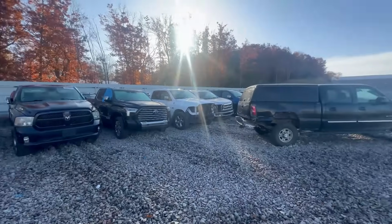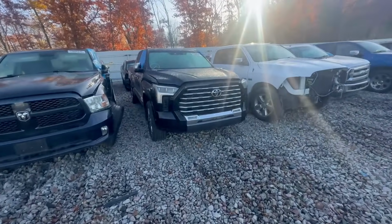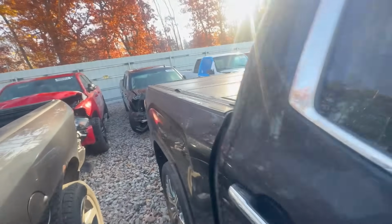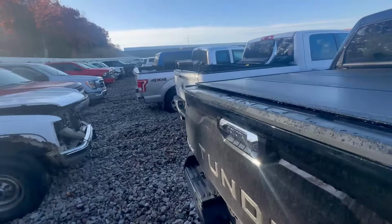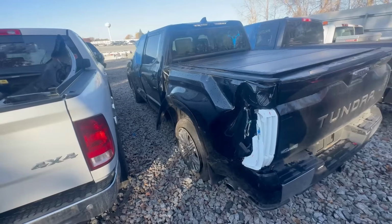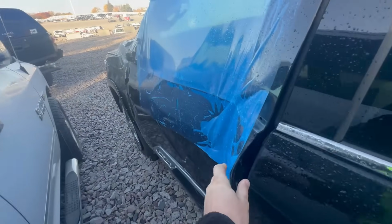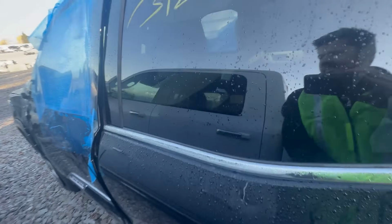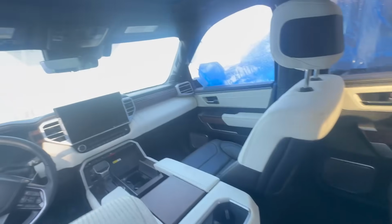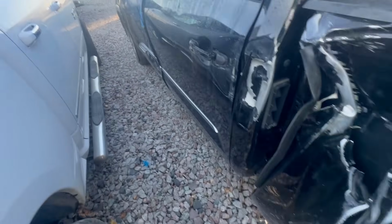All right, so we made it to the truck center. Big long line of trucks, but check out this Tundra. This Tundra's pretty sick. Window's still open for some reason. Check out the damage. The rear is good. Oh, here's the damage. Okay. And that's probably why the windows are open. It's still all damaged. Ooh, white and black interior. That's pretty sweet. Still smells good.